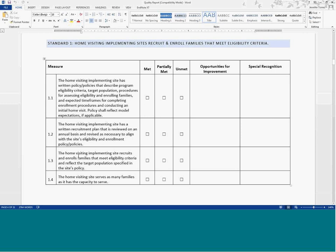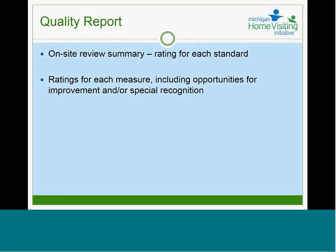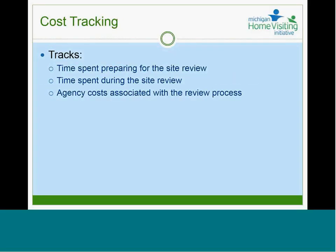Any questions on that one? No. Okay. The next one that I want to talk through is cost tracking. In the review materials packet in the manila envelope, there's a cost tracking tool for each of you under tab 5.